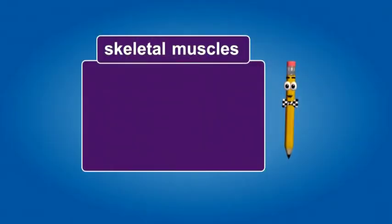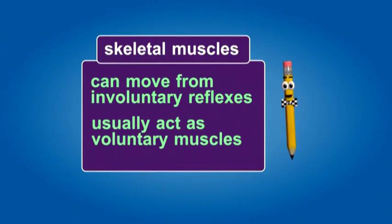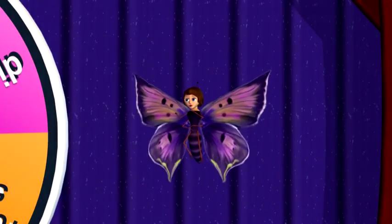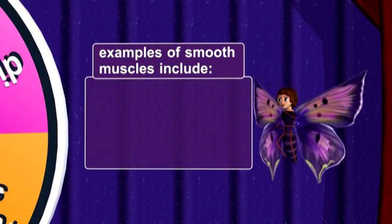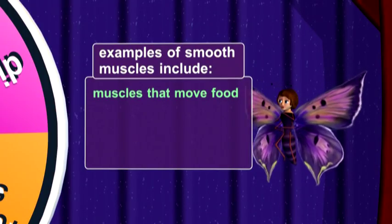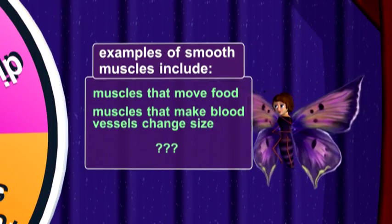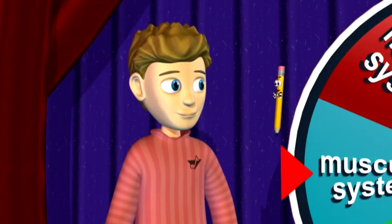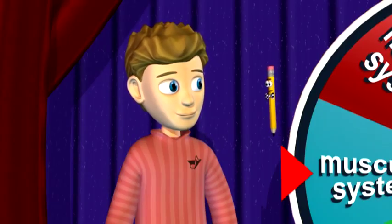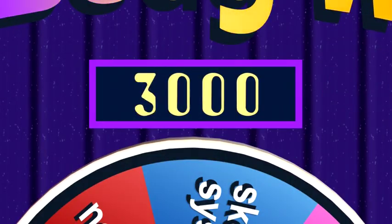Perfecto! The skeletal muscles can move from involuntary reflexes, but they usually act as voluntary muscles. That means you move them by thinking about them. But smooth muscles are involuntary. Examples of smooth muscles are the muscles that move food in your stomach and intestines, muscles that make your blood vessels larger or smaller, and do you remember those small circular muscles in your eye? The iris? Yes, that's it! Another kind of involuntary muscle is the cardiac muscle, which is only found in the walls of the heart. You have 3,000 points, Kevin!